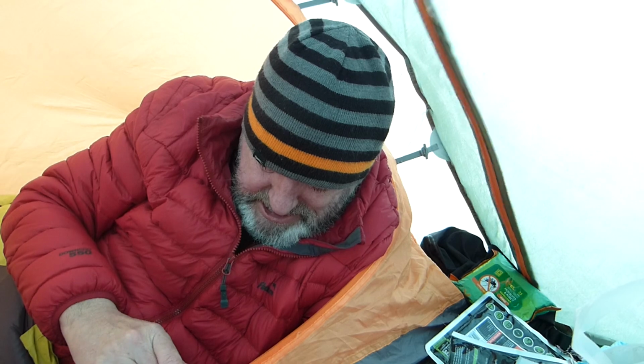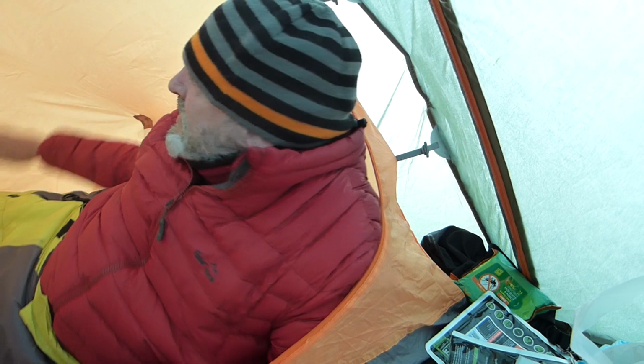Morning all. Time is 7:15 in the morning. I've been awake since about 6:15, 6:30, something like that. It didn't rain last night, I don't think. I didn't hear it, but it's obviously a lot of dew on the tent. No condensation at all inside the tent, so superb.